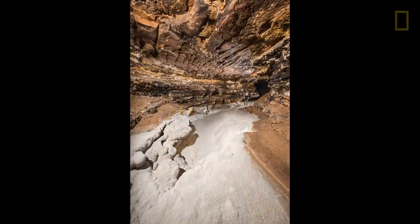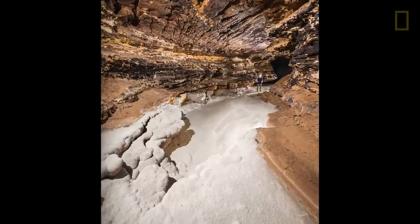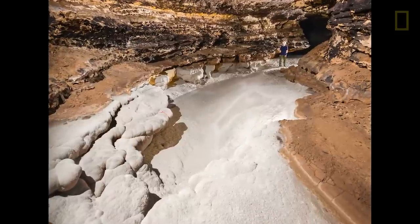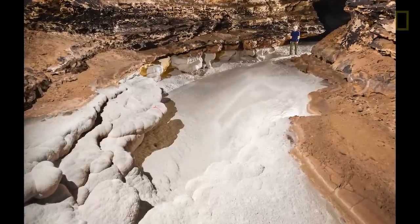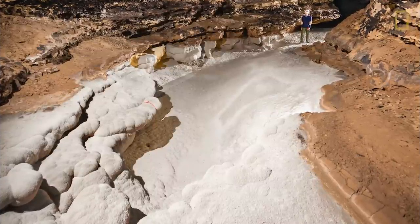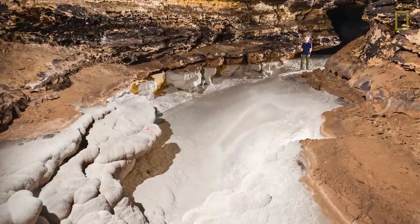So see all that white material? When you're actually there, it sort of sparkles like sugar. There's 18 kilometers of this river underground. This is Snowy River in Fort Stanton Cave, only about an hour and a half away from my campus. But the thing that gets us about this is not just the spectacular mineralogy, but all those dark streaks on the wall. That's where the real action is.